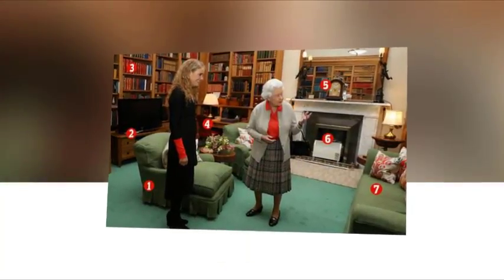It captures how the thrifty queen prefers to keep the same furniture and accessories inside her homes, rather than splash out unnecessarily on the latest must-haves. However, the monarch, 91, has allowed herself one modern luxury. Beneath the Samsung television sits the remote for a skybox, showing that not even Her Majesty wants to risk missing an episode of her favorite program.